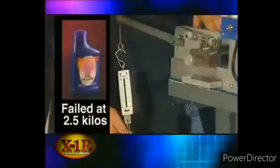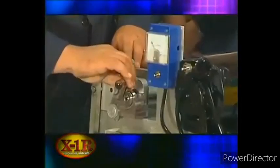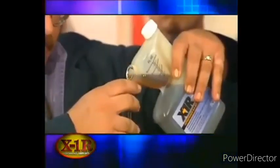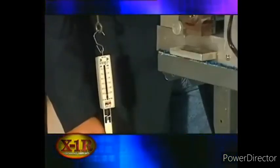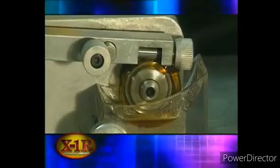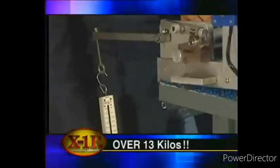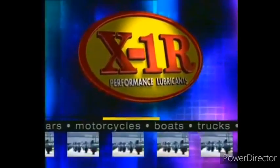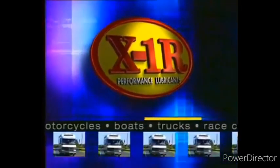Regular additives fail at 6 pounds. Synthetic lubricants will fail at 7 pounds. X1R goes beyond the scale and still the bearings will not seize up. We're at 25 pounds. Because X1R has soaked into the metal for longer lasting protection. It works for race cars, motorcycles, boats, trucks, and your car, new or old.